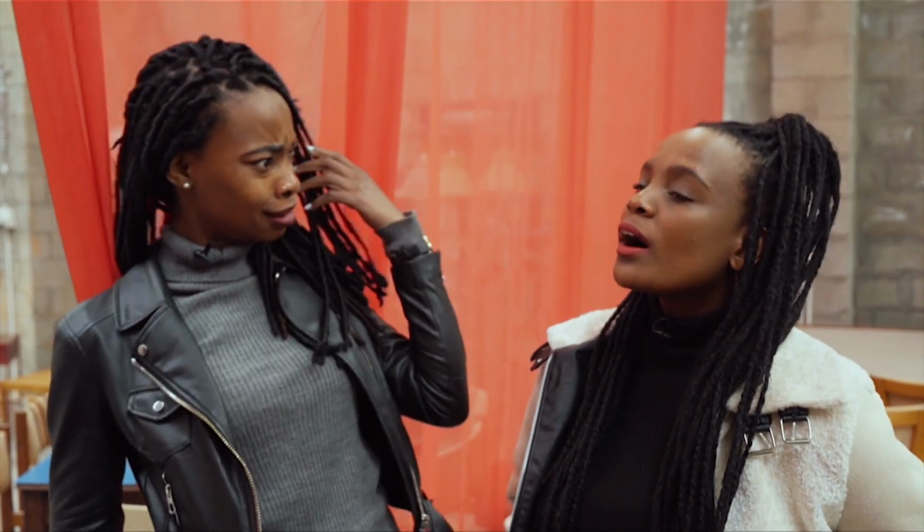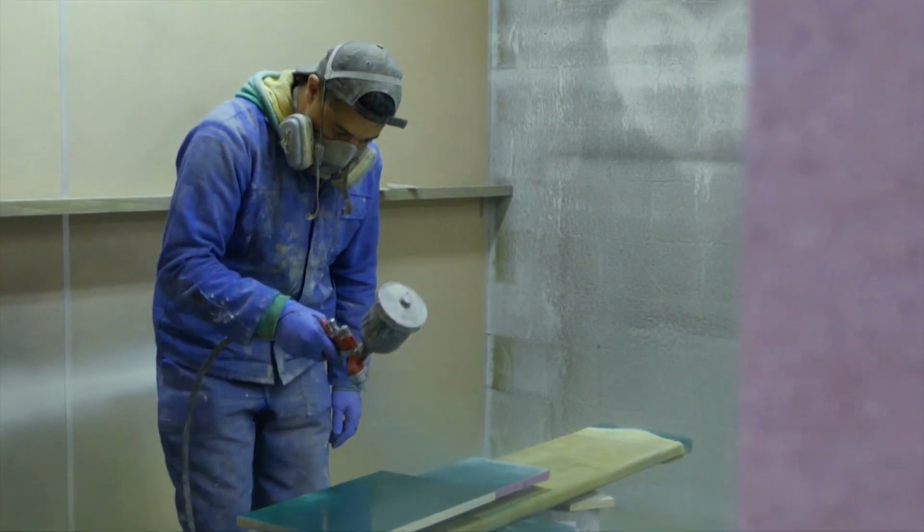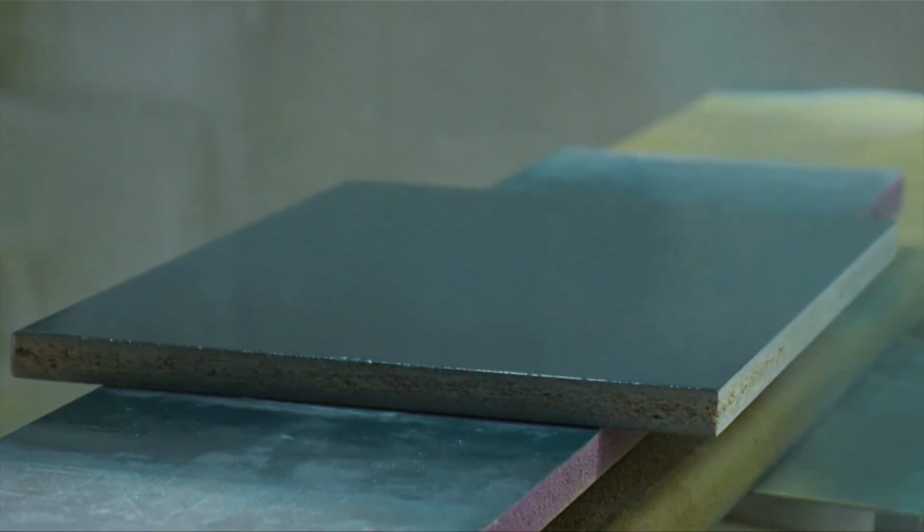Okay, well I think we could use car paint. What? Car paint? Wow. Yeah, it's actually called lacquering, but it's what we do in our furniture here, and it gives a beautiful high gloss finish.